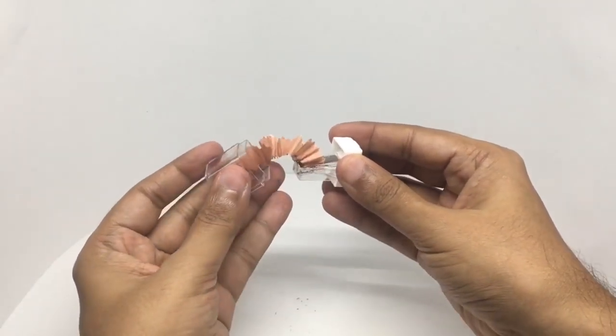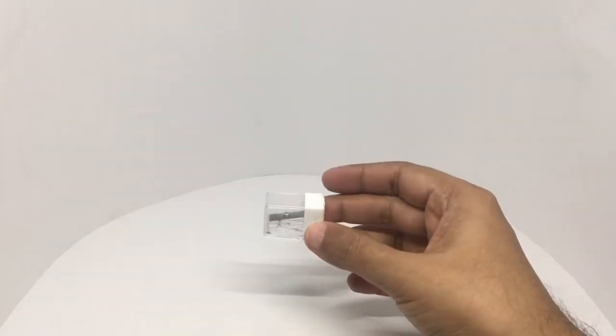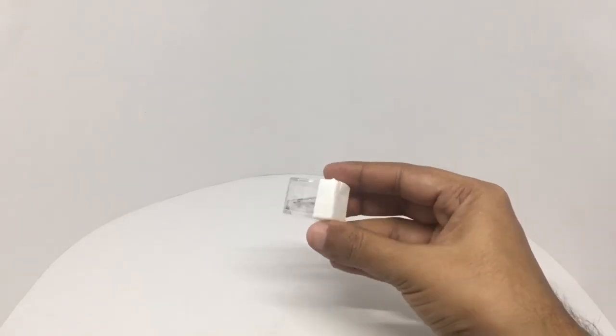Really nice sharpener and a very compact design. Quite nice. Check it out.